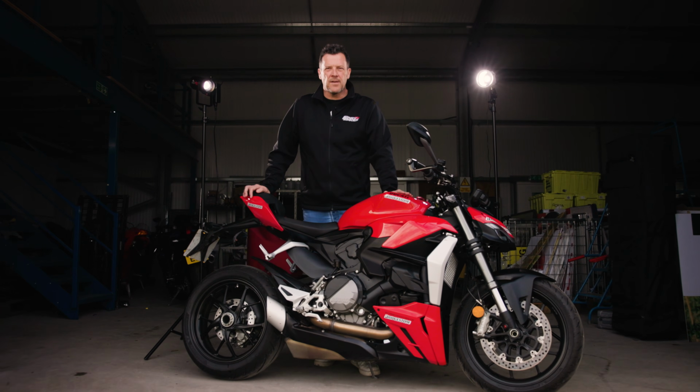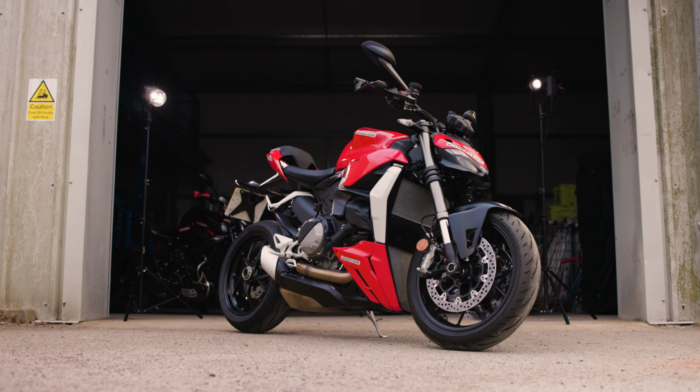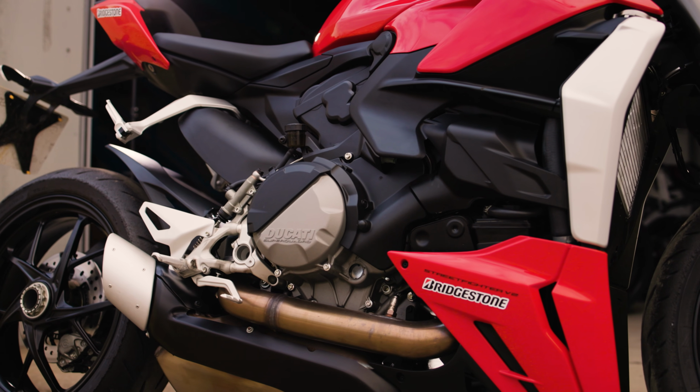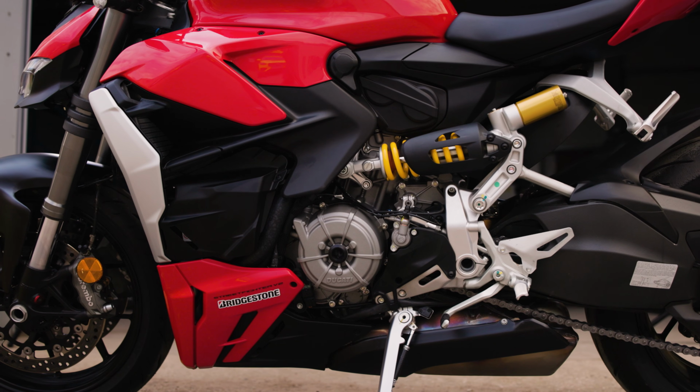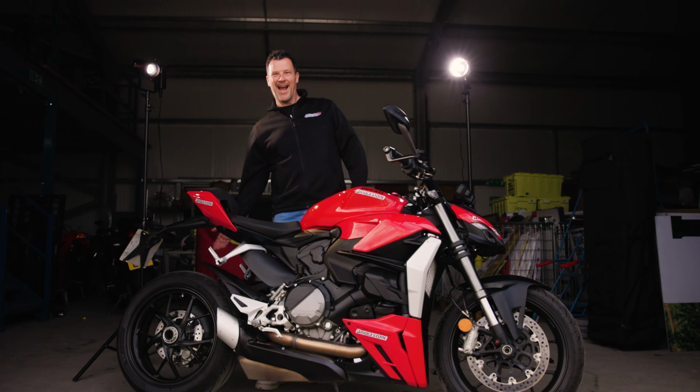The Ducati Streetfighter V2, based heavily on the Panigale V2, so that means it gets the same V-twin 955cc engine, which makes 153 horsepower, by far the most powerful bike on the test here. Big on spec, big on price, bellissimo.